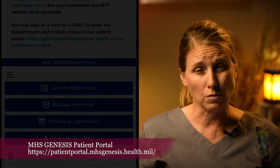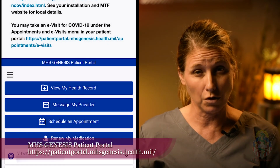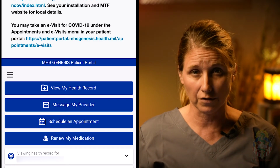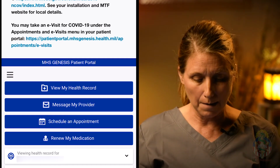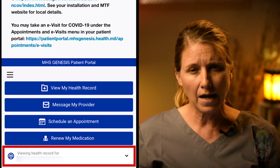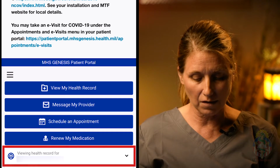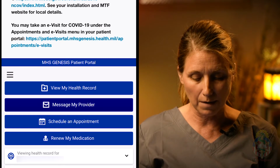So what we're going to do is when you're at your dashboard, this is what you're going to see when you're using your handheld device, your phone. But do know if you're doing this from a computer, your screen may look a little bit different than what you're seeing in this video. So the first thing you're going to do, right past the blue bars, you see it says Viewing Health Record for. You may have an option to change which patient you're actually needing to send the message on. So if that's the case, make sure that you're picking the correct patient, and then you're going to pick on that second blue bar, which says Message My Provider.